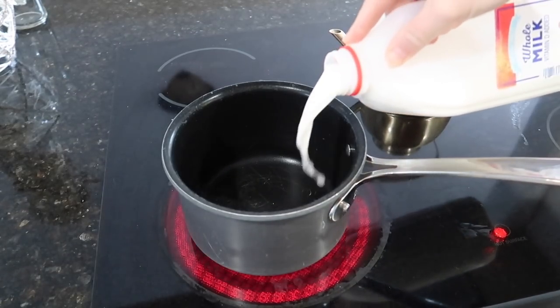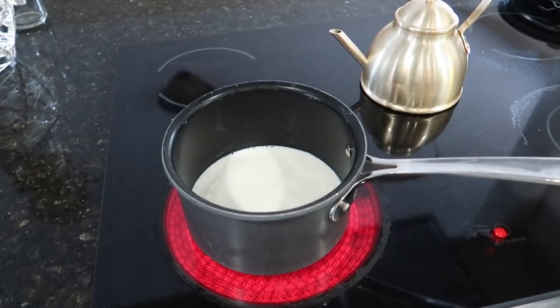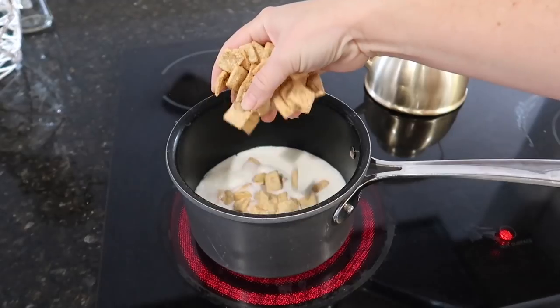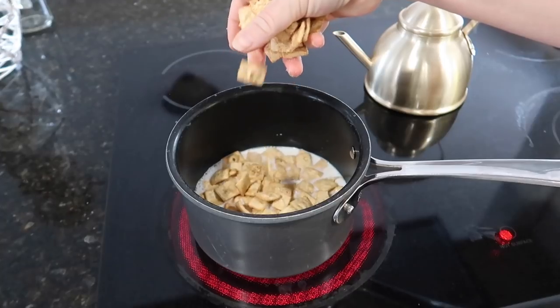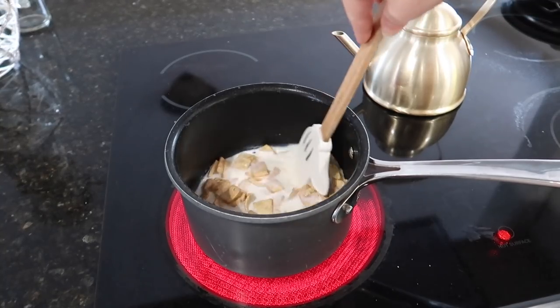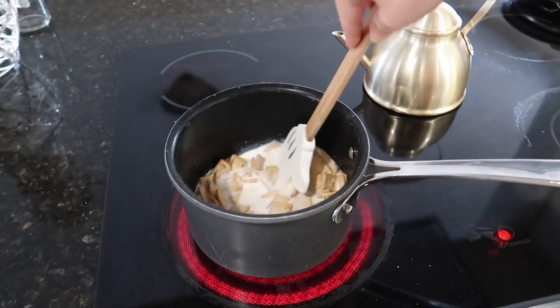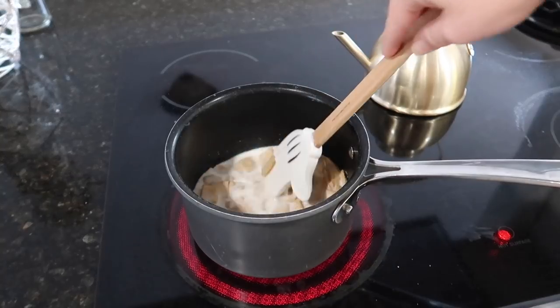This next recipe, the cereal milk latte, was so much fun to create. I kind of took inspiration from a couple of different places. The first place being, of course, Milk Bar. If you've never been to Milk Bar before, they make this epic cereal milk soft serve. It is so decadent and so delicious. And that's where I got most of my inspiration for this little recipe.